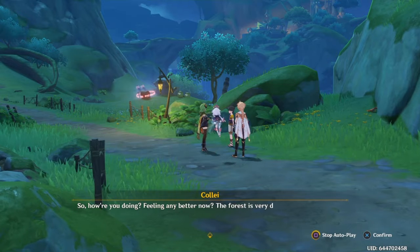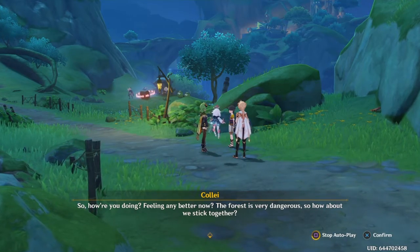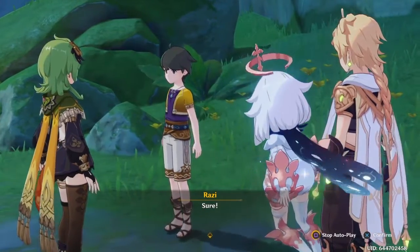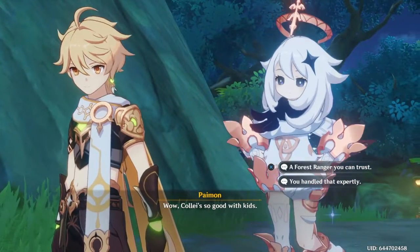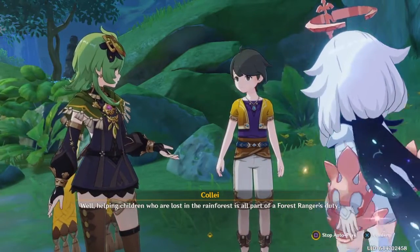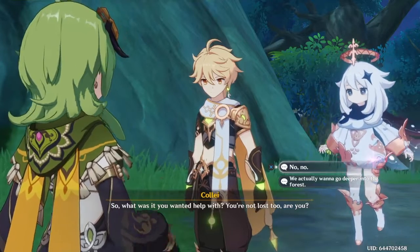So, how are you doing? Feeling any better now? The forest is very dangerous, so how about we stick together? Sure. Wow, Kale's so good with kids. Well, helping children who are lost in the rainforest is all part of a forest ranger's duty. So, what was it you wanted help with? You're not lost too, are you?